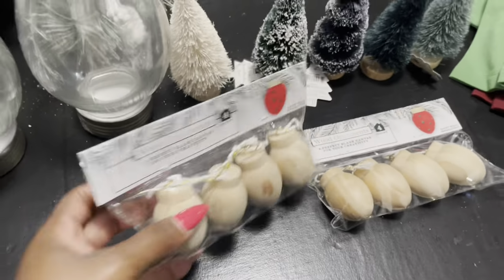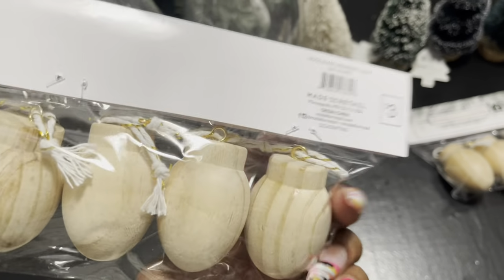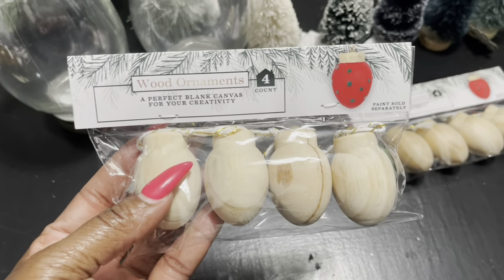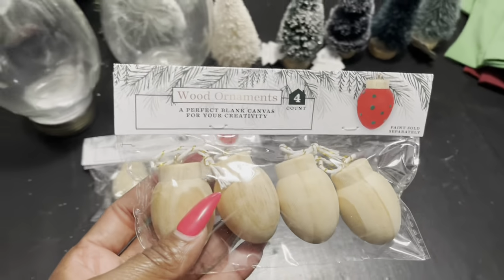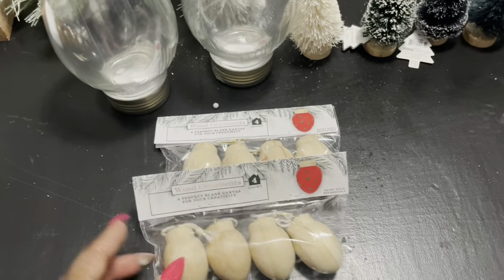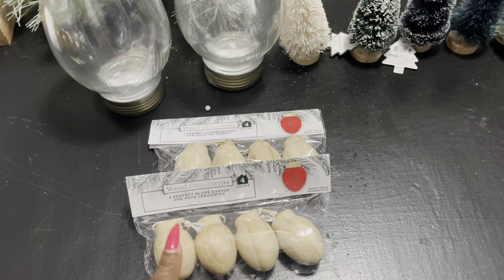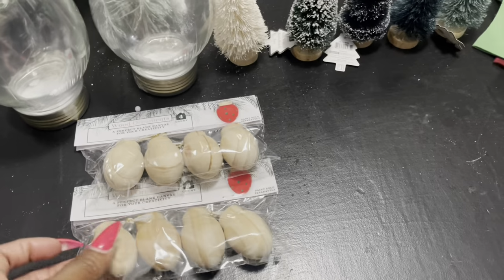And then I bought these wood ornaments, and they were $3 for 4. And I want to paint these navy blue, maybe with some gold dots or something like that. But I really like these a lot. So I picked these up. They also had the regular circle wood ornaments as well. And don't mind my hands, you know, when you wash your hands, they get ashy.